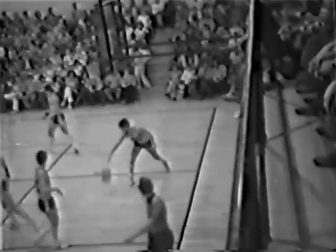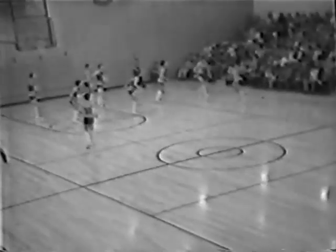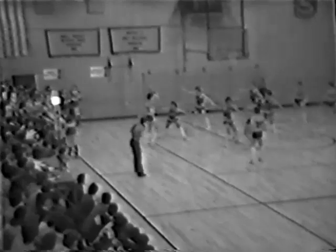To 24, to Duran. From right into the basket, goes for it, and it's good. Making it 17-18. I tell you, folks, I bet down to the last second, this is going to be a ball game whose outcome no one will know. Because both teams are fighting with all they've got.